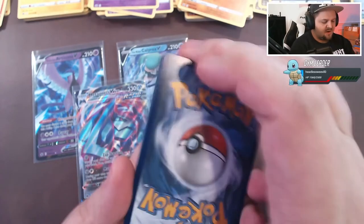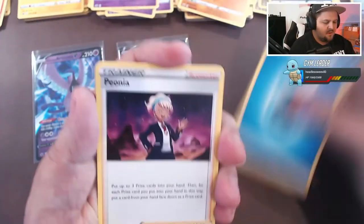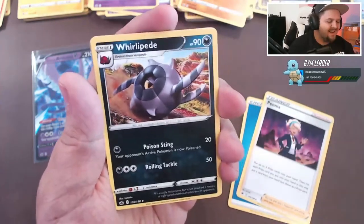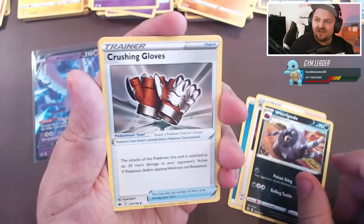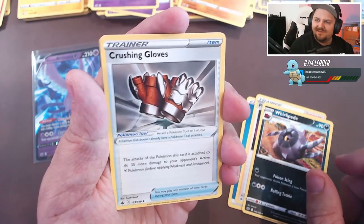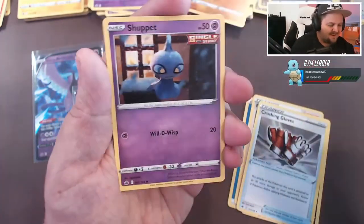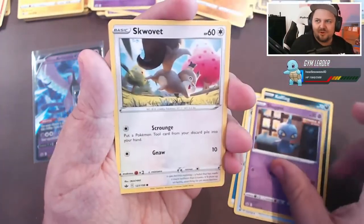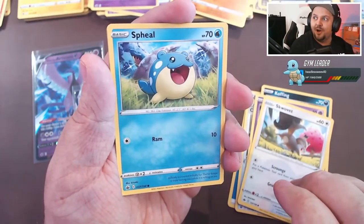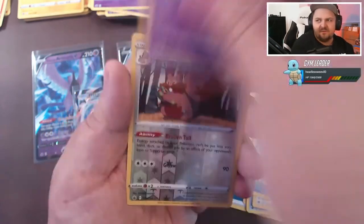Okay, so I don't know what the energy card's gonna be, but I'm gonna guess electric. Nope, it's water. All right. Whirlipede, crushing gloves. I'm just moving past it. Coughing Shuppet waiting out in the cold snow. Squovit showing its butt. Seal going, yahoo. Swirlix about to suck your life away from you.